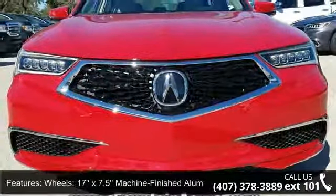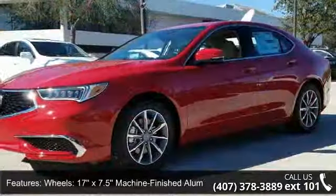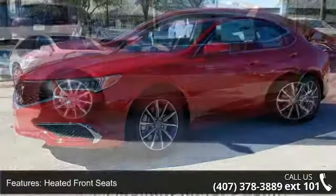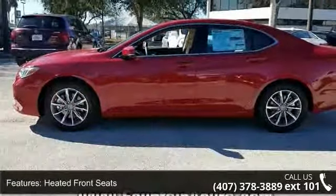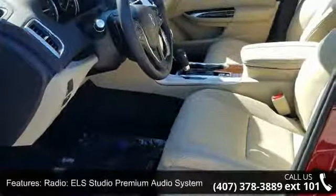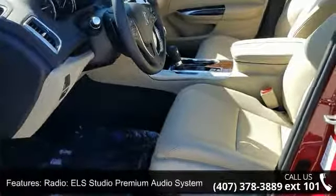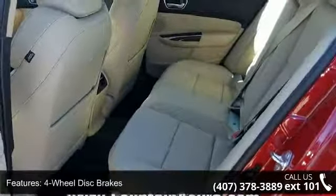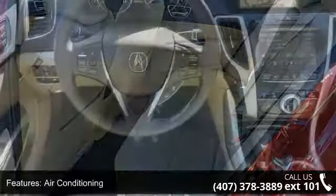Some of the top features included with this vehicle are wheels, 17x7.5 machine-finished aluminum alloy, heated front seats, premium Milano leather-trimmed sports seats, radio, ELS studio premium audio system, four-wheel disc brakes, air conditioning, electronic stability control, front bucket seats, leather shift knob and navigation system.